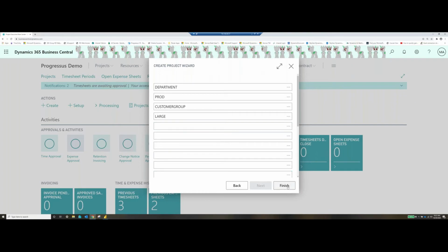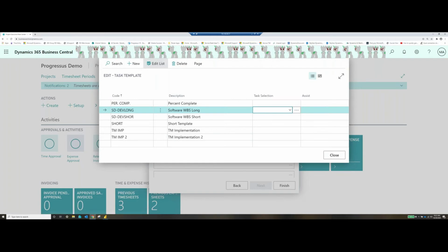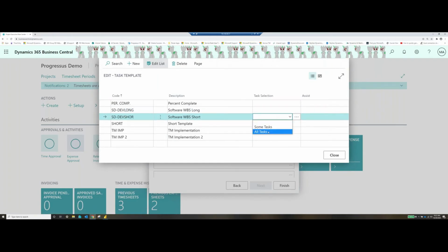I'm going to go ahead and hit finish, but it's going to pop up and say, hey, wait, you wanted to do some more things. Here I can grab the work breakdown structures that will fit this project. So you don't have to create the same task lines over and over again. You can create them once in your templates, just grab the template and assign it to your project. I'm going to go ahead and grab all of the tasks.